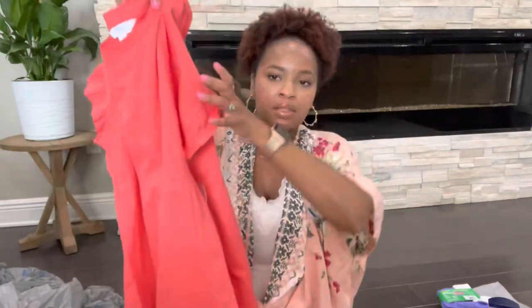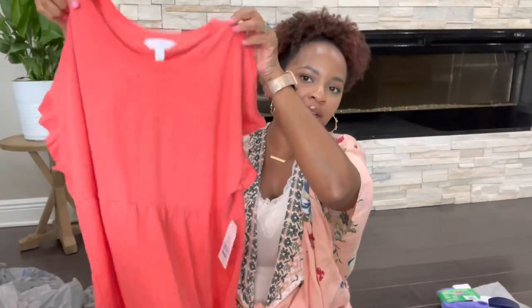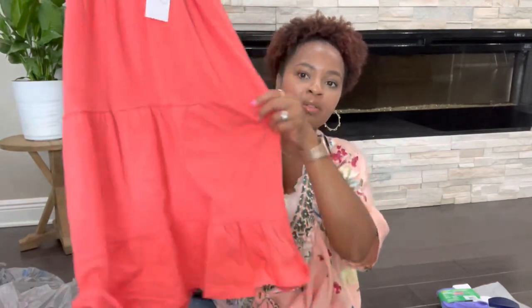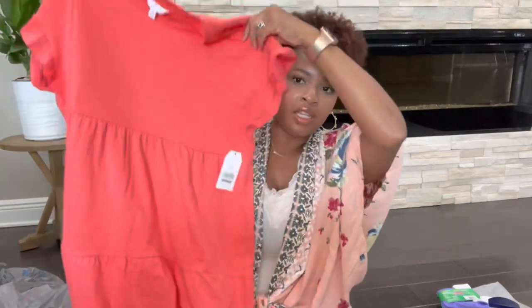I have one thing in here for me, and I did try it on when I got home, and it does fit, but it is this dress. May look a little frumpy. It's kind of like a t-shirt dress, but it has a ruffle sleeve and then kind of a tiered bottom. So hopefully y'all can see that. It hits me right above my knee, but it fits me well.